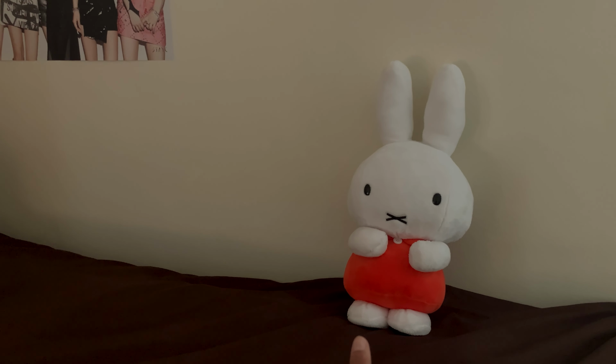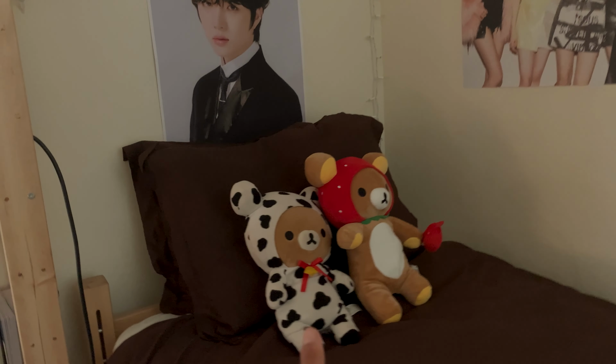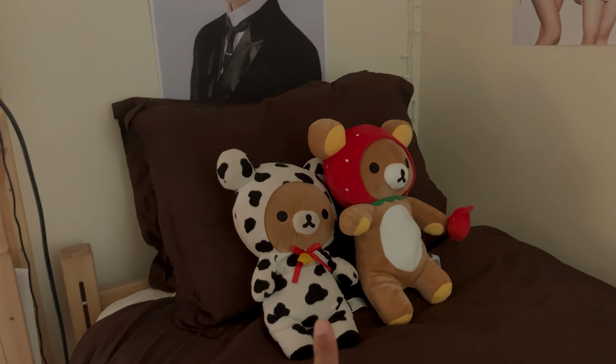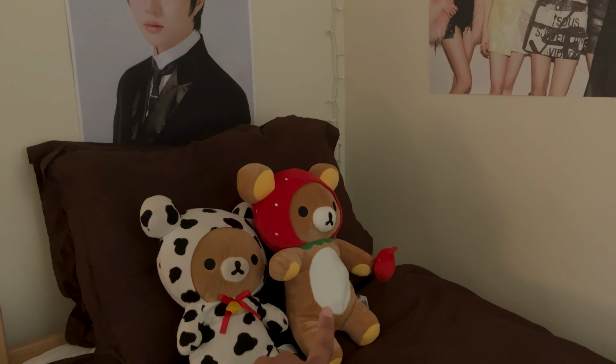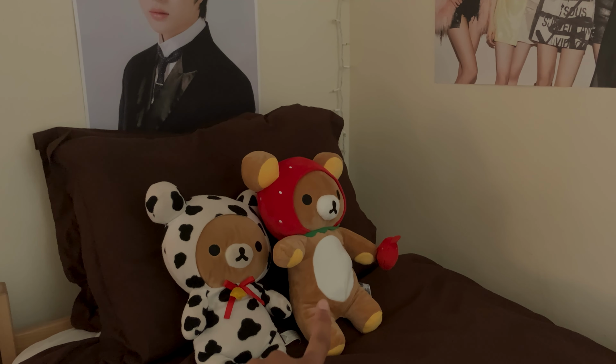And then I have a few stuffed animals in my bed. This is a Miffy plushie that I got at Sakaido. And then these are two plushies that my boyfriend got me. This one he got me a couple years ago, and this one he actually got me recently because I was telling him how much I wanted it.